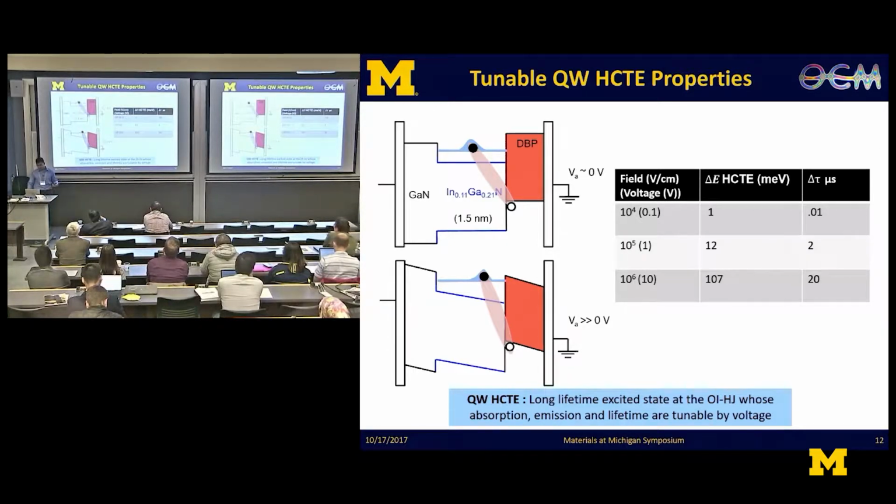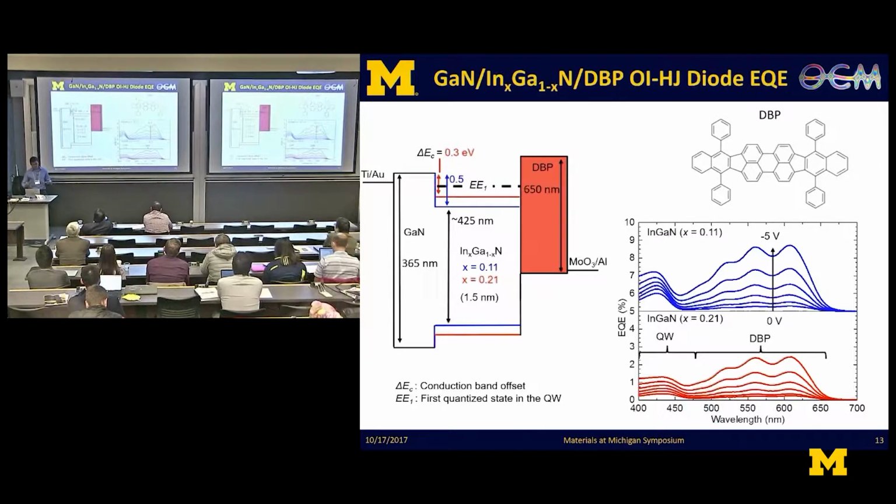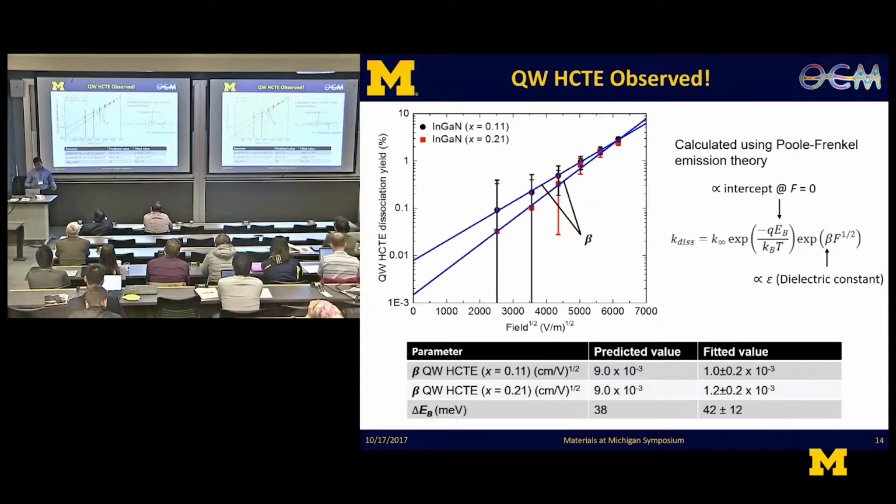And just to confirm the existence of this state, I will show you two more. We made gallium nitride, indium gallium nitride devices, and we did external quantum efficiency measurement. And what we find is that with the 11%, which has the wider band gap, and the 21%, there is a significant decrease in the EQE, which suggests that the electron is being bound in this quantum well. We can go one step further.